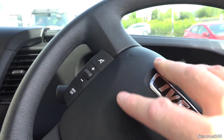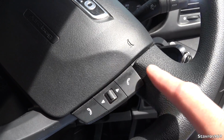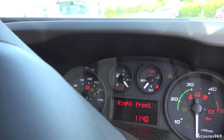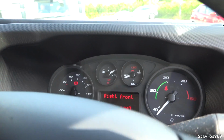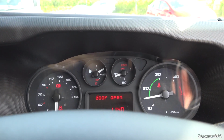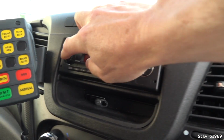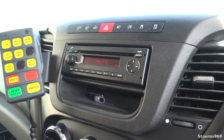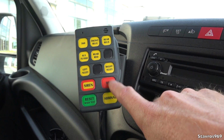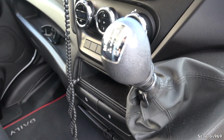So you'll see the steering wheel here. We have all our volume controls, and over here all our phone functions on the steering wheel. Let's just start it up for you guys. There we have it. The Daily. Just give it a rev there. Turn that off. That is your stereo system there. Now this is just a remote control unit that Carl fitted in the van just for all the lighting systems. He'll go through that as well just to tell us what it's all about.